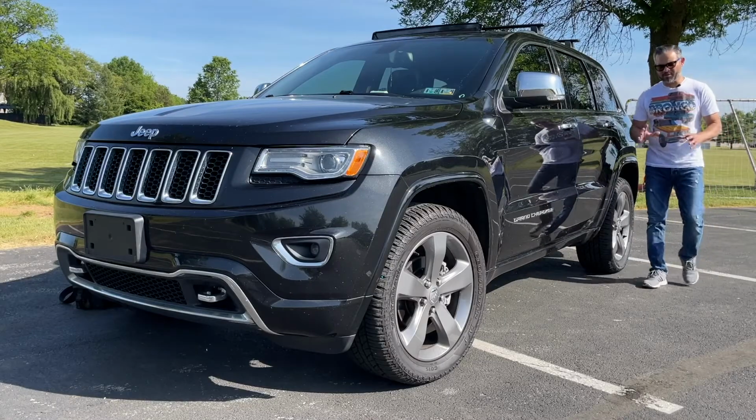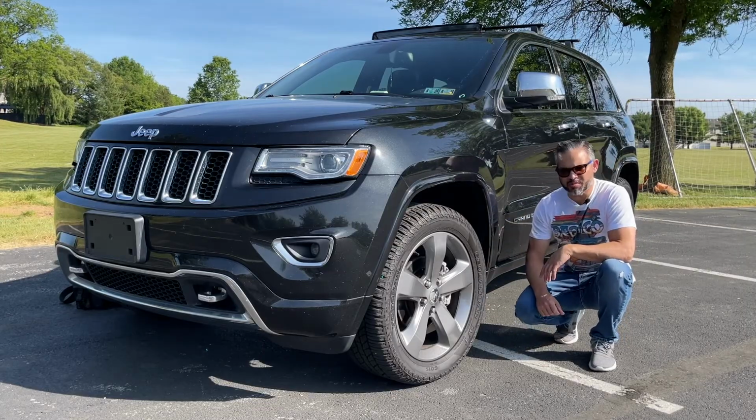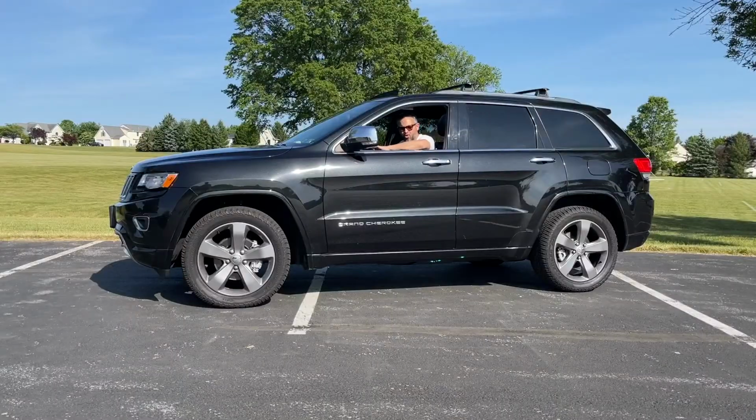When it comes to performance off-road, the Grand Cherokee doesn't disappoint. With Jeep's legendary 4x4 system, the Grand Cherokee can handle any rugged terrains with ease. The available Quadra-Lift air suspension system allows you to adjust the ride height for improved ground clearance.